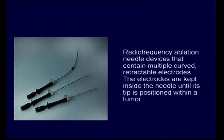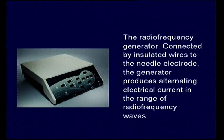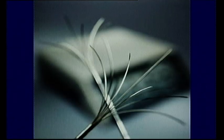The electrodes are kept inside the needle until its tip is positioned within the tumor. This is the generator. This is the close-up of the needle as it opens up, and this is the tumor ablation actually in progress, because you can see the tumor, the needle has been inserted, it's opened, and then radiofrequency ablation is being carried out, and eventually coagulative necrosis.